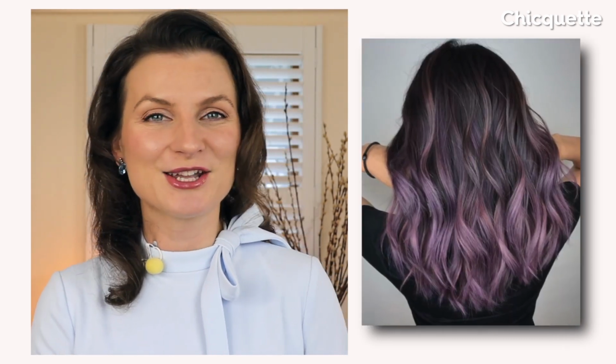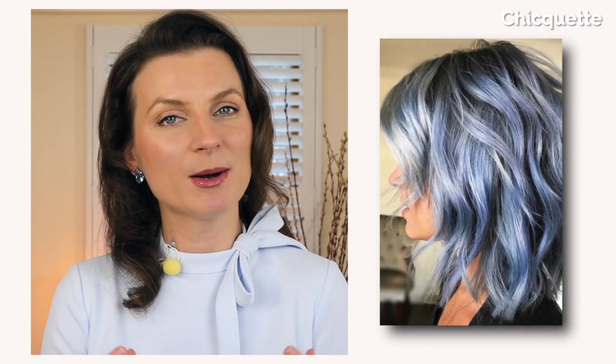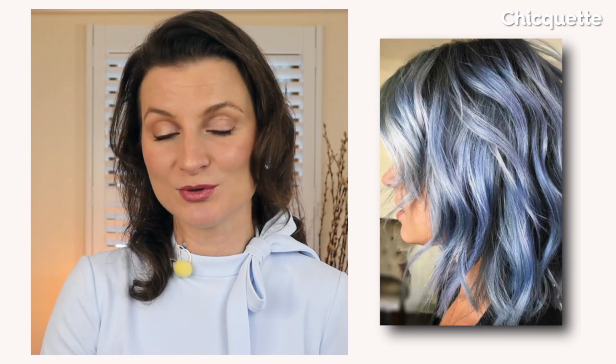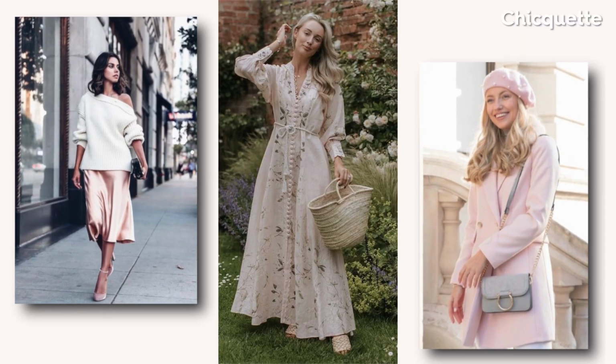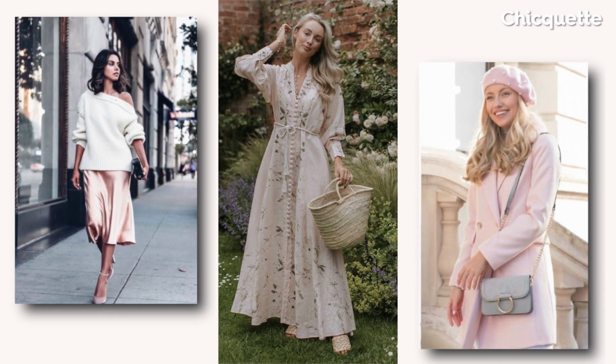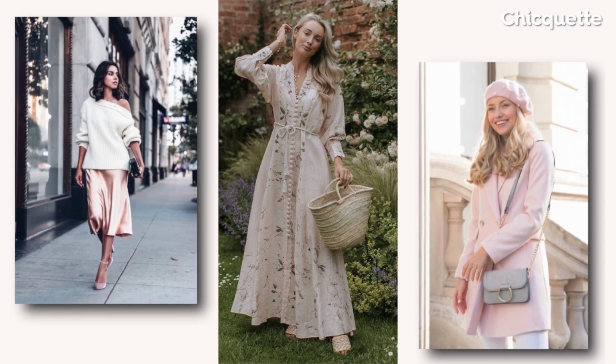If you're feeling really bold, you can experiment with temporary pastel hair colors. You can try highlights, ombre effects, or even temporary hairspray to add a pop of color without committing to a permanent change. Now, for a less drastic move, another option is to style your hair in soft waves or curls to complement the romantic and coquettish aesthetic. This adds a touch of femininity and elegance to your overall look while not overdoing it.